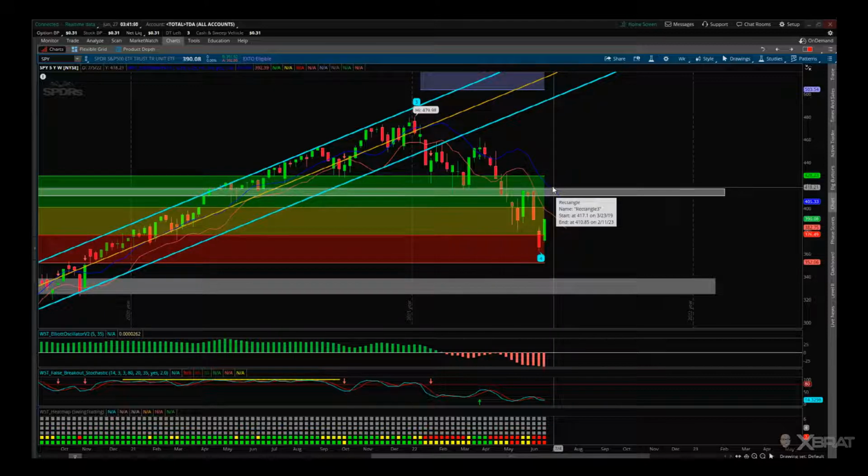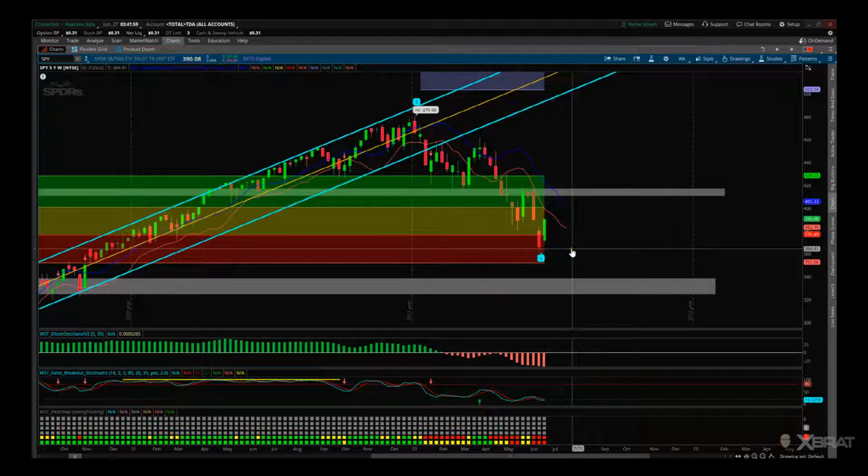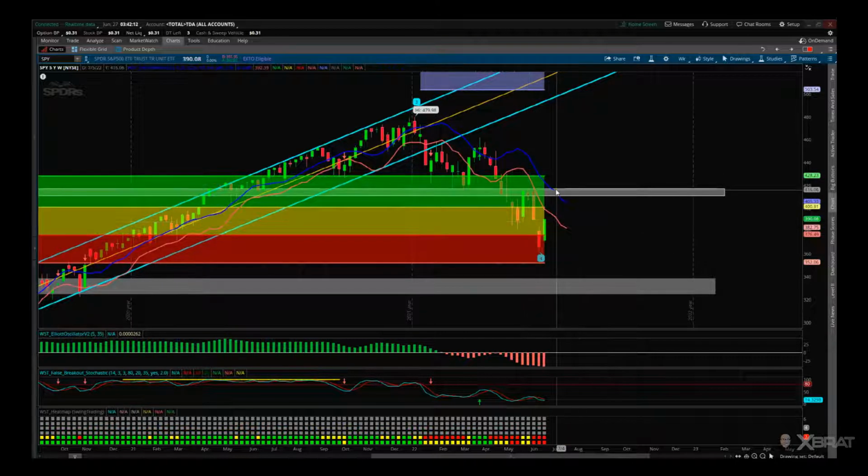For us to say that this has actually got some bullish momentum now, we need to be above this zone, which is around about 418. At this point we're not looking for long trades, we're just looking at the behavior. Now this week's critical. We need a higher high, higher low, and then we're testing this resistance level.